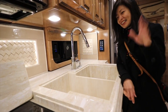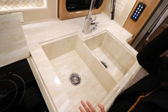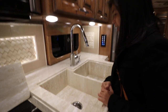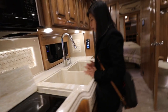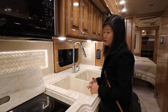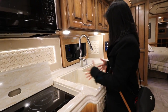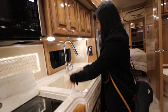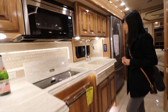This RV particularly, I love the sink. Why is that? Because it's so huge. What's the problem with other sinks? Other sinks are smaller and a little bit shallower. So you can't do dishes? No, not easily. But you've got a dishwasher here. Do you need that big of a sink? Right. But you have to wash your vegetables, everything you prepare. So it's nice to have a wider and deeper sink. Easy to rinse, hand wash too. And then put that big pot in here. And there are covers for that too if you want to close it, probably.